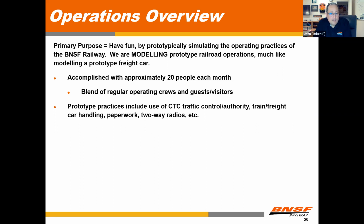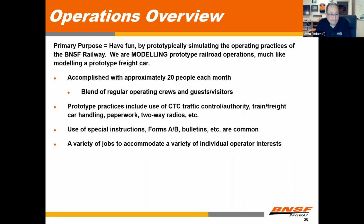We do use prototype practices, including the use of CTC for mainline traffic control authority, train and freight car handling, make sure there's no hazmat cars behind the power and all that good stuff. We have prototypically correct, or somewhat correct, paperwork. We use two-way radios just like they do on the BNSF and so forth. We do use special instructions, Form A's, Form B's, bulletins when it's necessary. And we'll talk about some of that.